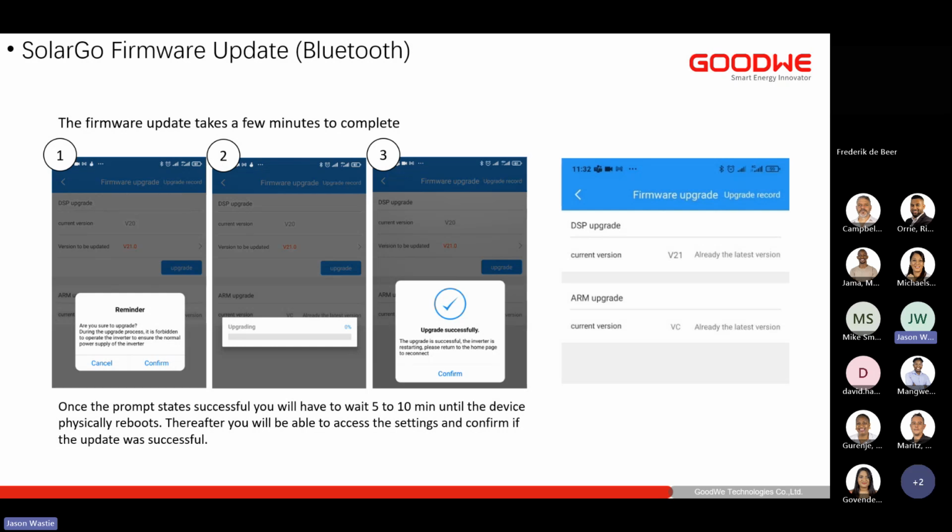The easiest way to see that the inverter is completed is by trying to reconnect to it on SolarGo. It won't allow you to connect to the inverter if it is busy with an installation of the firmware. So just to make sure that it is completed successfully, you'll just go and try and log on to the SolarGo app itself, and it will give you an indication of whether the update is complete or not. If you go into firmware upgrade in the top right corner, you'll see it says upgrade record. That will tell you if it has been successful or not either. It will also give you the current version of the firmware.